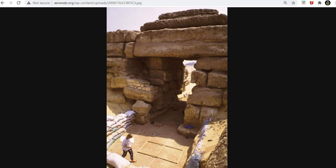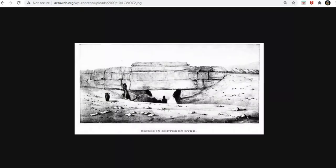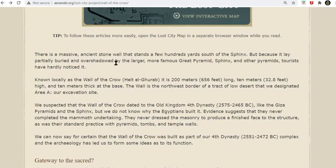Hey people, I'm going to show you how I research and how I crack the case of the Wall of the Crow. This is an ancient wall in Egypt. If you look through this hole here, you're looking at the Great Pyramid. It's a massive ancient stone wall that stands a few hundred yards south of the Sphinx.